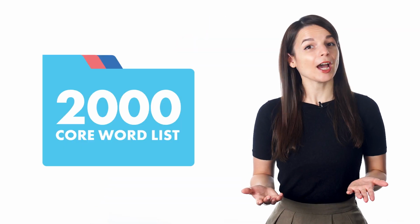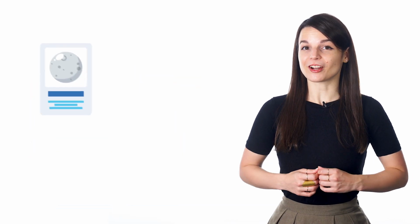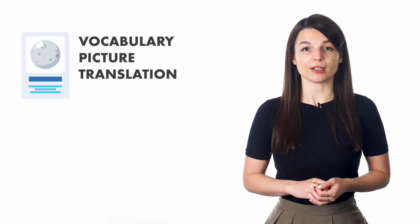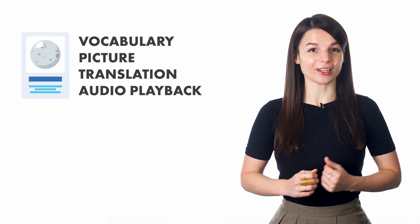Knowing a variety of words in your target language is important because it allows you to speak about and understand many different topics. While grammar is certainly important, having the vocabulary you need to go about daily life, study, or make plans is essential. So, how do you use the core word lists? With our flashcard feature. Our flashcard tool can display the vocabulary word, show a picture and translation, and play an audio recording of the vocabulary.